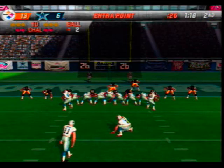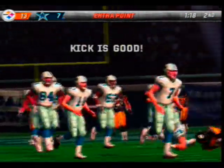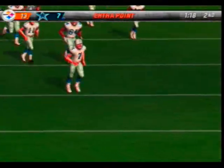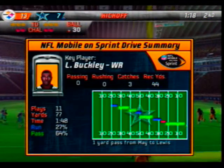Simpson comes in to attempt the point after. The point after is good. Buckley accounted for the majority of their yardage on that long drive and led them into the end zone. When you can go to one guy and get that many yards on a single drive, that's pretty good.